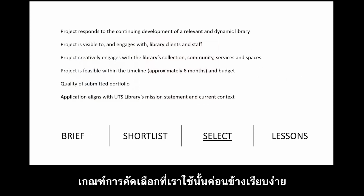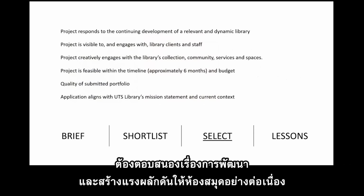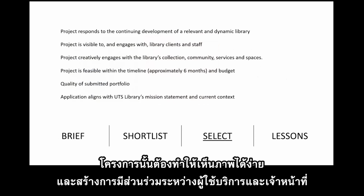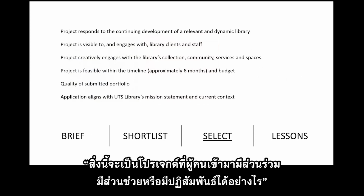But the criteria we use is relatively simple. Our project has to respond to the continuing development and the dynamic of the library, so it must build on what's already there. That's what we try and get them to do. The project is visible to and engages with library clients and staff. That's a very big criteria that we look at, which is how is this going to be a project that people can participate in or actually contribute to or interact with.